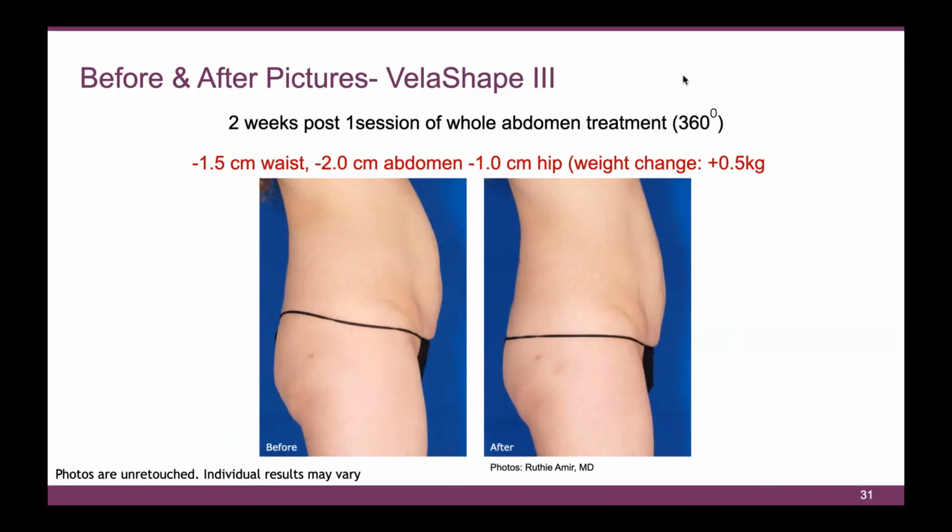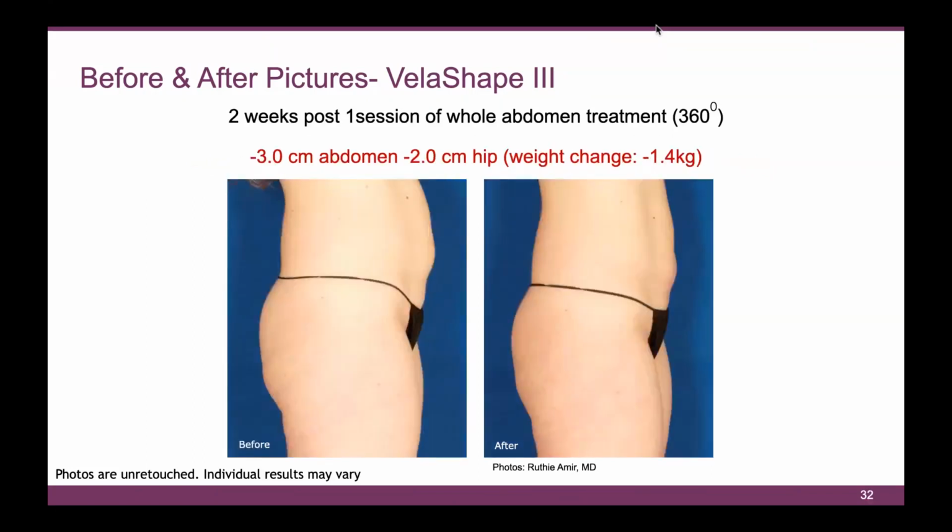This is the other lady. Two weeks after one session, again on the abdomen, we can see again a reduction of 1.5 on the waist, 2 centimeters on the abdomen, and about 1 on the hips. And again, 0.5 weight gain, so it was, as I said, nothing to do with weight loss. In this one, after 2 weeks, we had 3 centimeters on the abdomen and 2 on the hips. This lady did lose a little bit of weight, so probably that's why it's a little bit more.